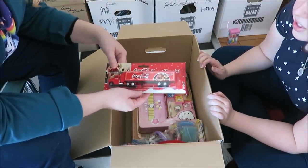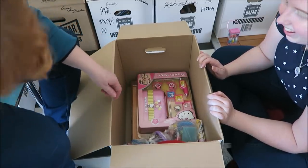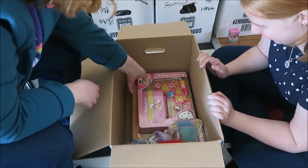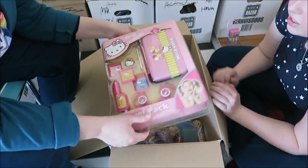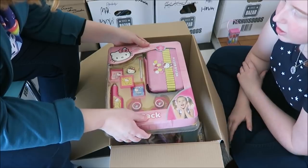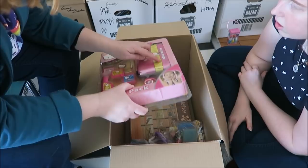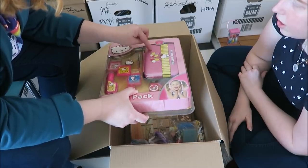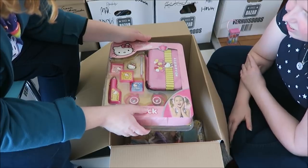A Coca-Cola truck. I've got so much Coca-Cola. It's gonna go. I used to collect Coca-Cola Christmas stuff, but this is really cute. Yeah. But are you gonna use it? Am I going to use it? What can I use this for? Your DS? I don't have it. You do actually. I do. I don't use it.